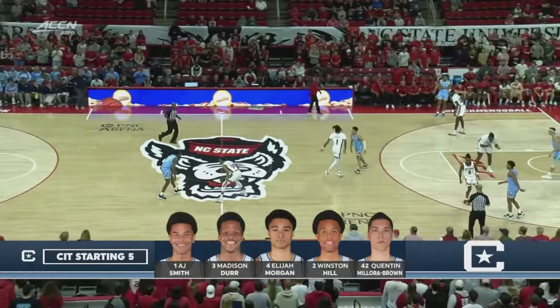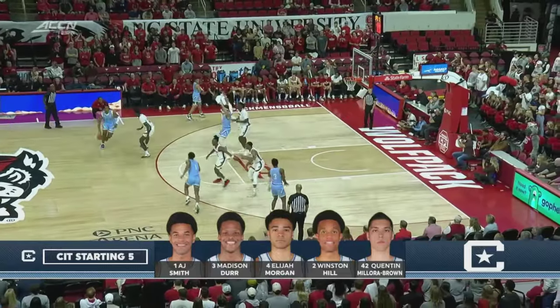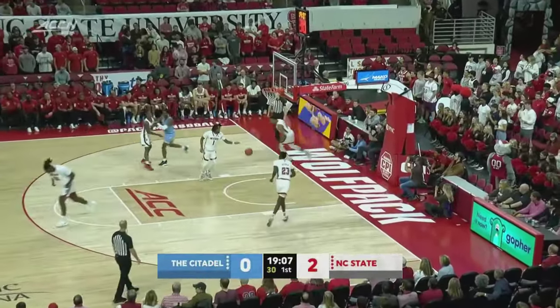Here's the starting five for the Citadel. They added quite a bit of size in Winston Hill and Quentin Malora Brown. A couple of transfers. Malora Brown coming from Vanderbilt. And a backdoor cut and a layup for Durr.